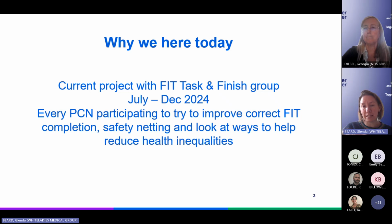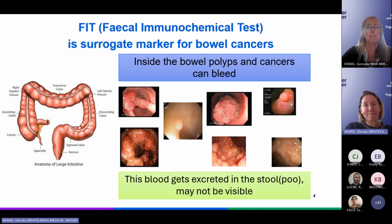So every PCN that's taking part has been doing work around this, looking at FIT completion, safety netting, as well as ways to reduce health inequalities. And the session came out of this conversation. It would be really helpful to have an education session for everybody in the practice team to really understand what FIT is and why it's important. And the key thing is that FIT is a marker for bowel cancer, a surrogate marker.